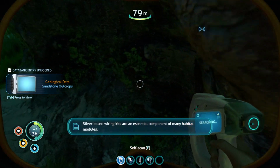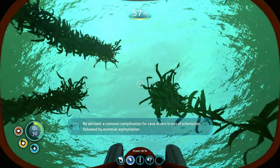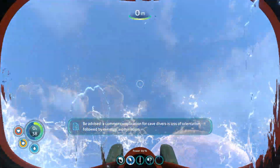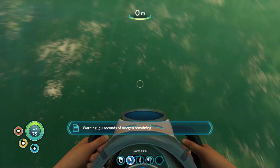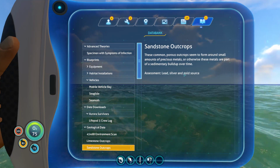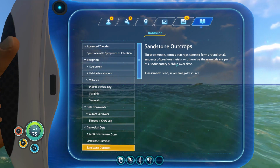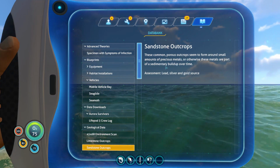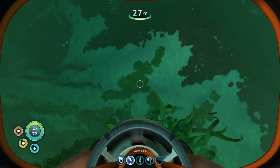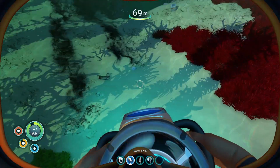Silver! Are an essential component of many habitat modules. Be advised, a common complication for cave divers is loss of orientation, followed by eventual asphyxia. Yeah, I'm not planning to stay long in those caves. Oh, this is glorious. I have found access to the lead, silver and gold. Nice! These common porous outcrops seem to form around small amounts of precious metals, or otherwise these metals are part of a sedimentary buildup over time. Oh, that is perfect. That means I can get access to my radiation suits, which means I don't have to worry about radiation.